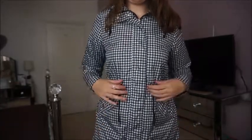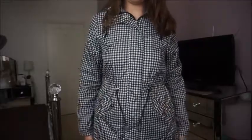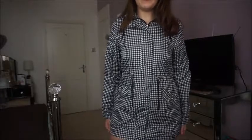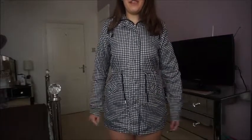This is the lovely rain mac as well, and I've adjusted it to how I'm comfy, and you can just get a thin piece of knitwear under here as well. But yeah, this is what I'm wearing it with at the moment. I've got a little dress on underneath, but I just thought I'd try it on for you guys so you could see what it looks like.